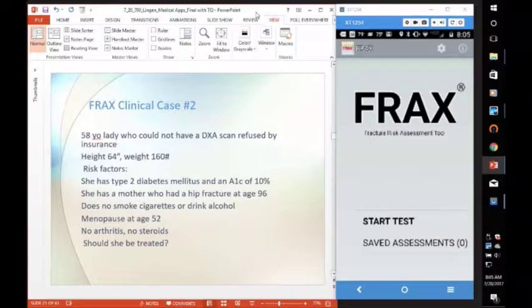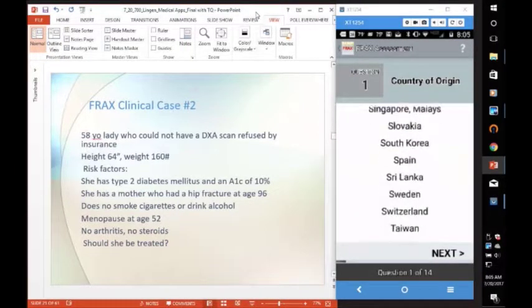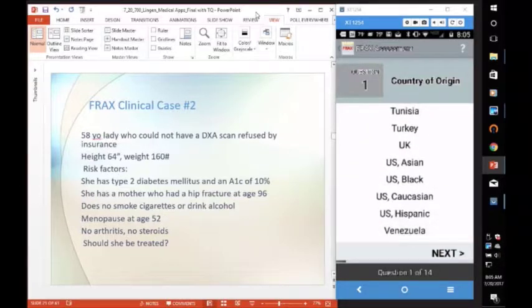Okay, here's an interesting case too. FRAX works beautifully for people who have osteopenia, and I've sort of taken the odd, exceptional people so we can look at them. But if your patient has osteopenia and you want to know whether or not to treat, go ahead and do your FRAX. Okay, it's a 58-year-old lady who couldn't have a DEXA scan.